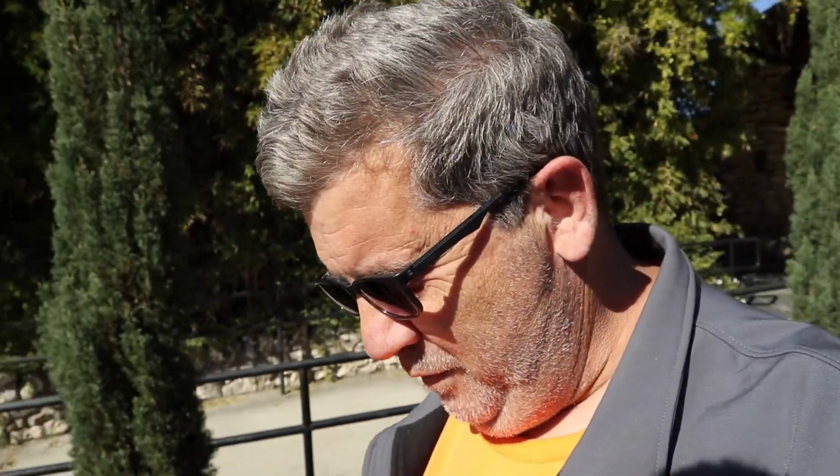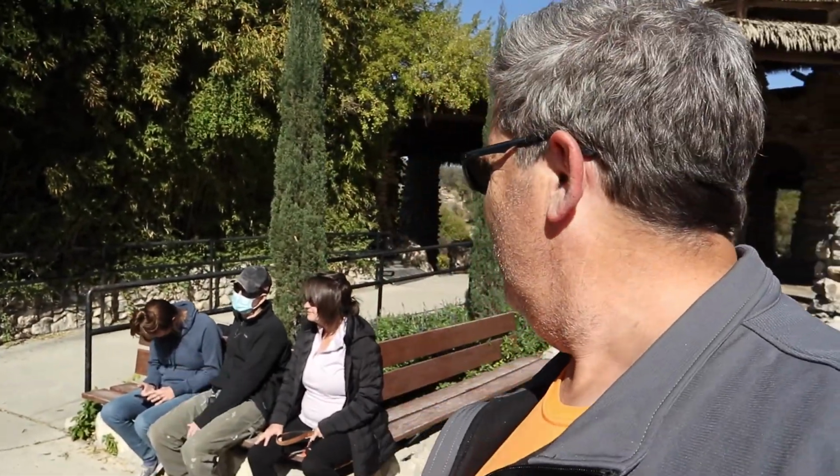It was a really pretty enjoyable place to visit. If you're in San Antonio, you need to check out the Japanese Tea Garden. And we're gonna get back in the van and head to our next stop. So I haven't got a clue where it's gonna be yet, but I'm sure we'll find something fun to see here in San Antonio.